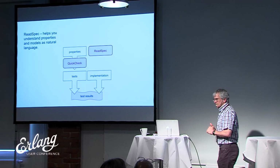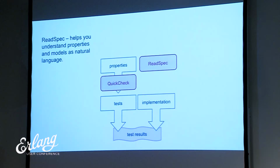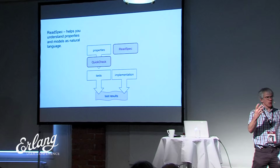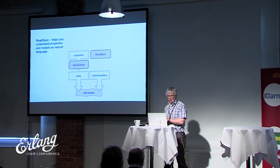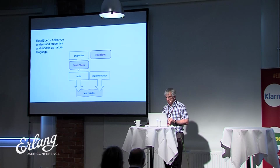And the pointers I talked about, in fact, will be pointers to organizational people where you can find out more information. Okay, so one of the tools we developed is ReadSpec, and that allows you to understand properties and models as natural language. It takes a property expressed in Erlang and then translates it to a cucumber-like form of natural language to express the property. So that's one way that you can help people understand what a property is.